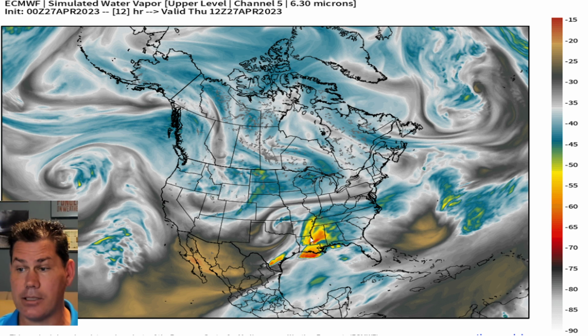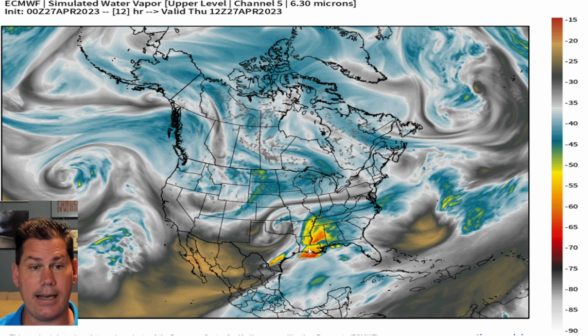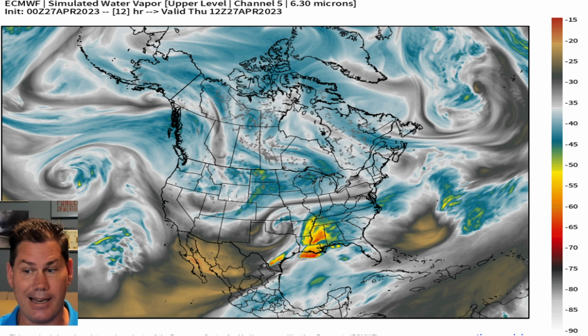Now that same system continues to shift off to the east, impacting portions of Louisiana this morning, back into Arkansas, into Mississippi, into Georgia. And then we'll be watching another strong cold front that's going to be diving in from Wyoming through the Rockies and going to be setting up another severe weather threat for your day on Friday.